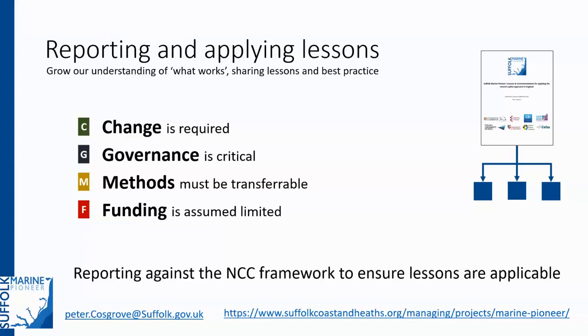Firstly, the recognition that change in terms of how we currently do things is required. Governance, because, as I mentioned at the start of this, natural capital is likely to involve working in partnership, which means working with people, and getting governance structures, sets of responsibility and roles set up from the offset is critically important, so good governance structure is important. We've looked at presenting lessons in terms of the methods and the approaches that you could use to deliver some of these lessons and recommendations.